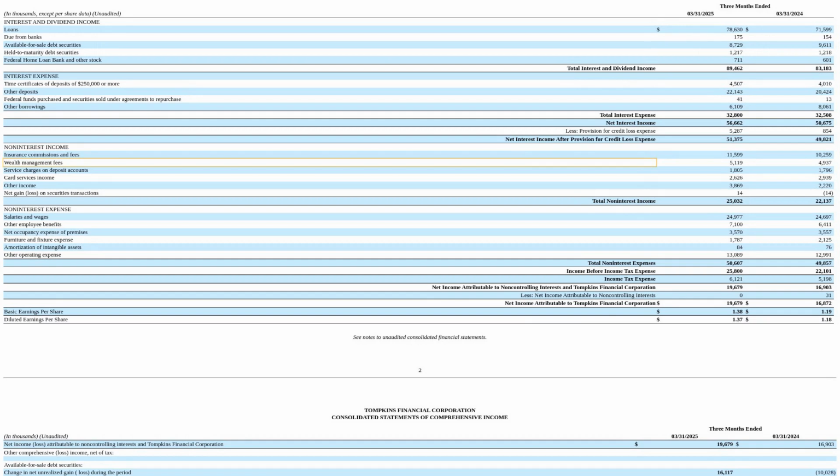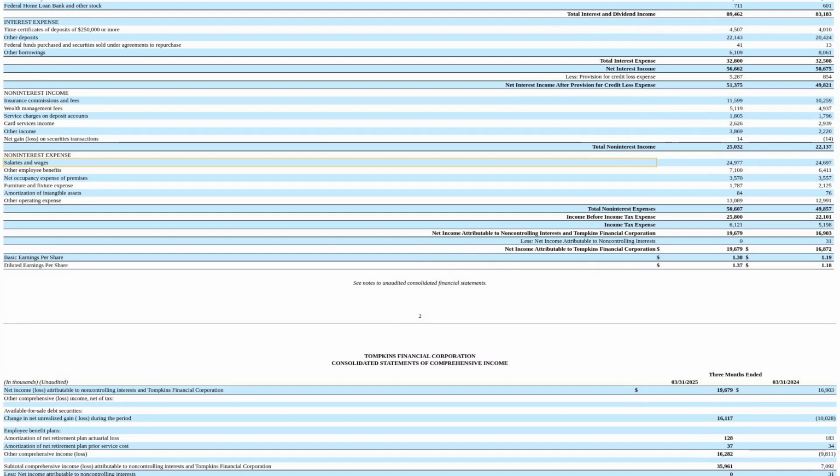It's not all sunshine and rainbows. There were also offsetting expenses. Their employee cost, what they pay people, has gone up to about $25 million. That's expected as the company expands its headcount to manage the expanding business.